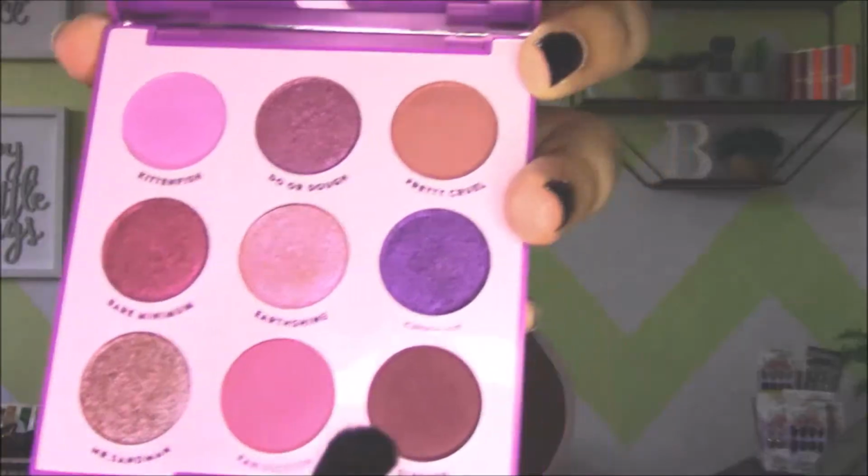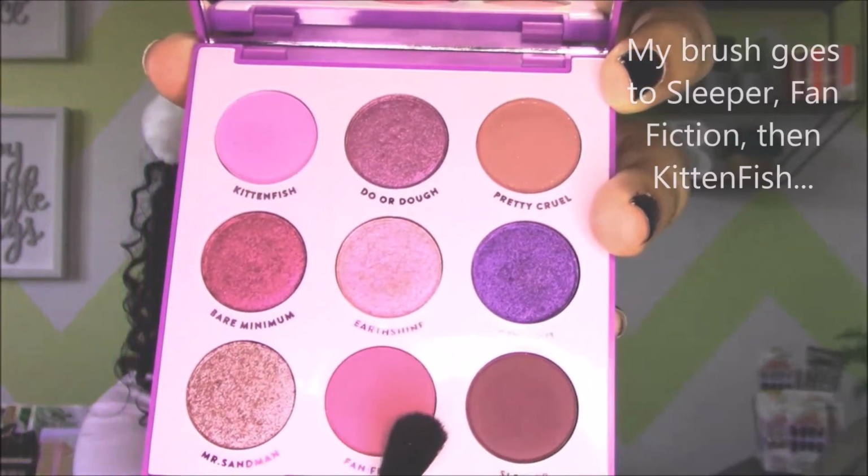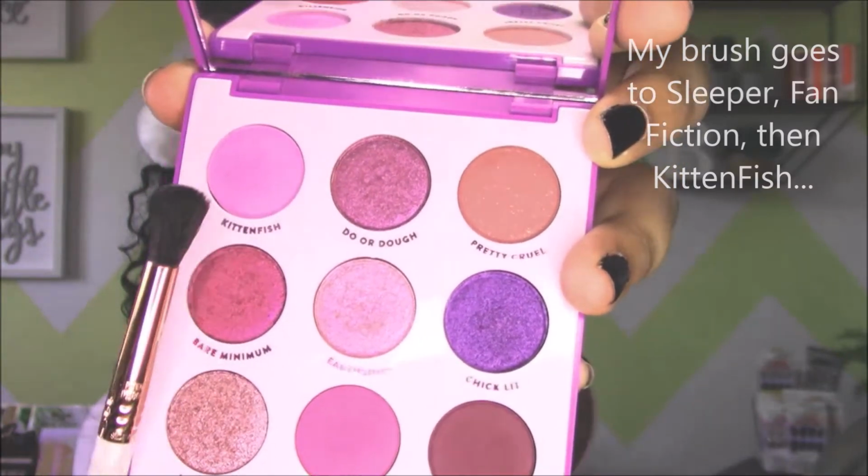I am going to go in with my purple palette, so let me get my brushes nice and prepped, and we're going to just switch it right over there real quick. I am going to be using Kitten Fish, Sleeper, Fanfiction, and those are the only 3 that I will be using, which I will show all of them, me pointing at all of them right now. You've seen all the colors.